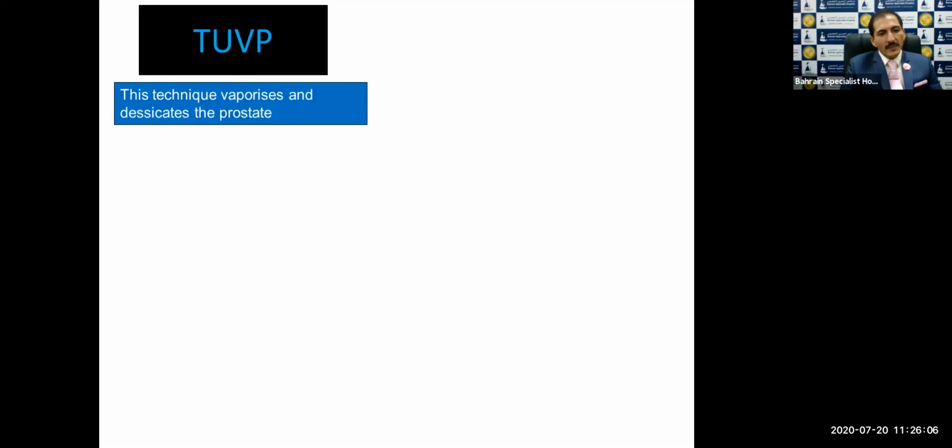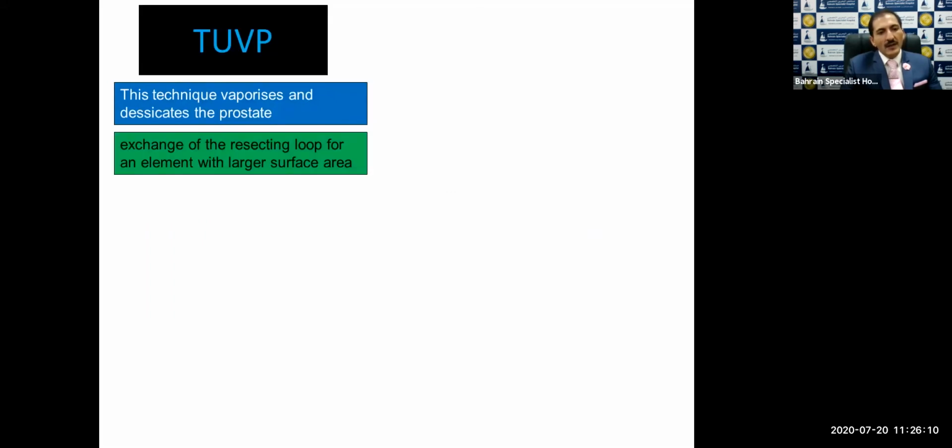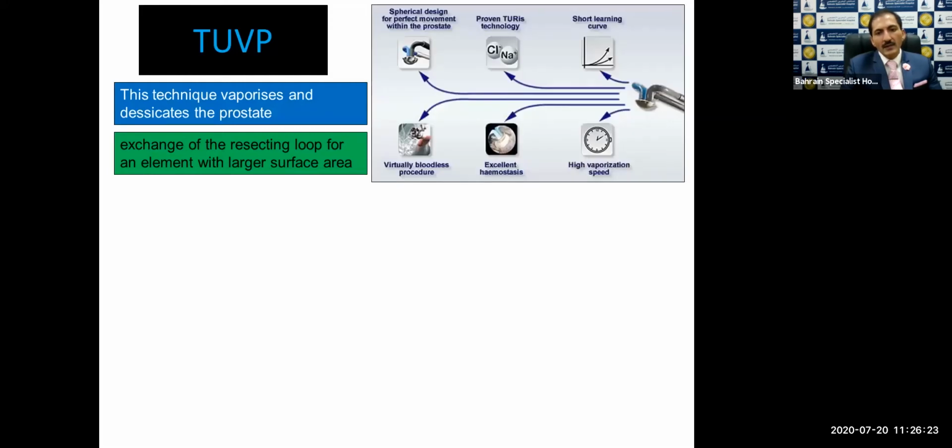So firstly, the vaporization technique, which vaporizes and desiccates the prostate. The resecting loop is exchanged with an element of large surface area. So the TURP loop, or the instrument we use, is a very thin loop, and when we change it to an element with larger surface area, this is what we get. We get vaporization of the tissue, and this has a short learning curve. It has high vaporization speed, excellent hemostasis, and is a virtually bloodless procedure.